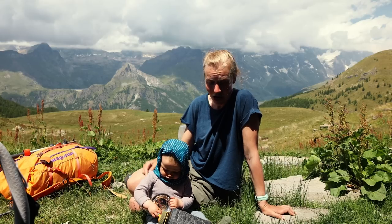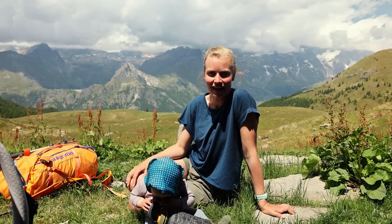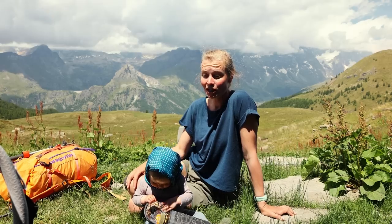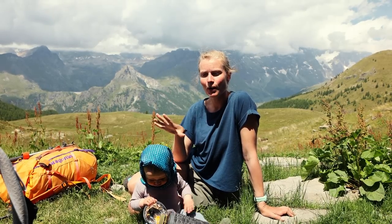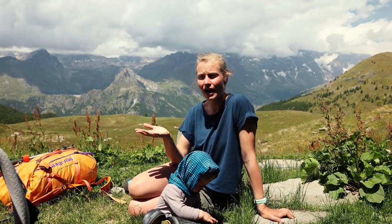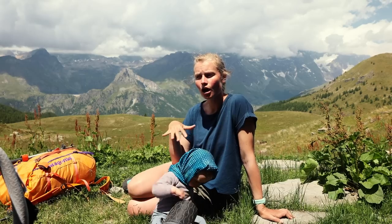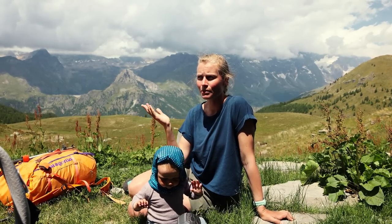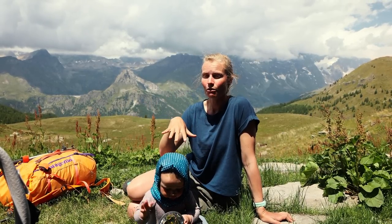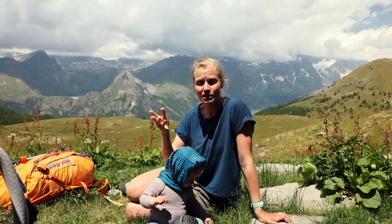We're giving ourselves lots of time with this little one who likes to sit and just have little breaks now and again. But it should be really cool. If you don't know what a refuge is, by the way, it is a mountain hut that they have in many parts of the world. I know of the ones in Europe, in the Alps rather, but I know they have them in Scandinavia and probably other countries as well, and New Zealand, for example.